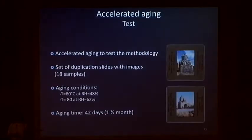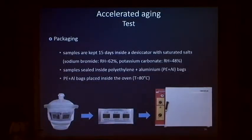for comparison. So before doing the accelerated aging, we did an accelerated aging test to test this methodology on a set of duplication slides with images from Armenia. We decided on the most aggressive temperature, 80 degrees, at both relative humidities, and the samples were aged during 42 days. Before that, the samples were kept inside desiccators during 15 days, so that the emulsion would reach this relative humidity, and were sealed inside polyethylene bags, and then placed inside the oven.